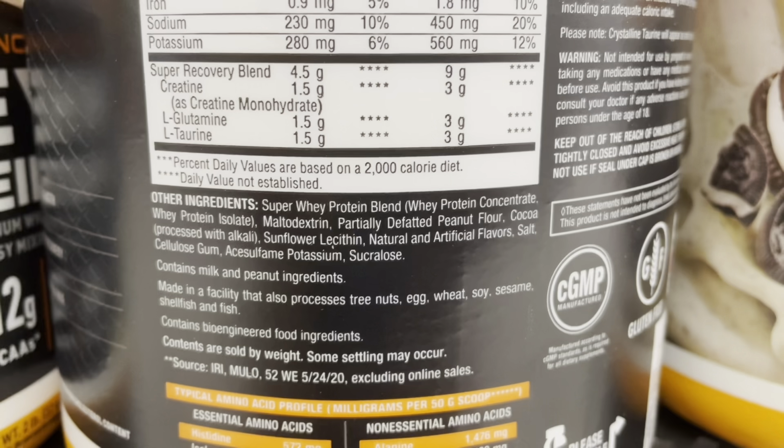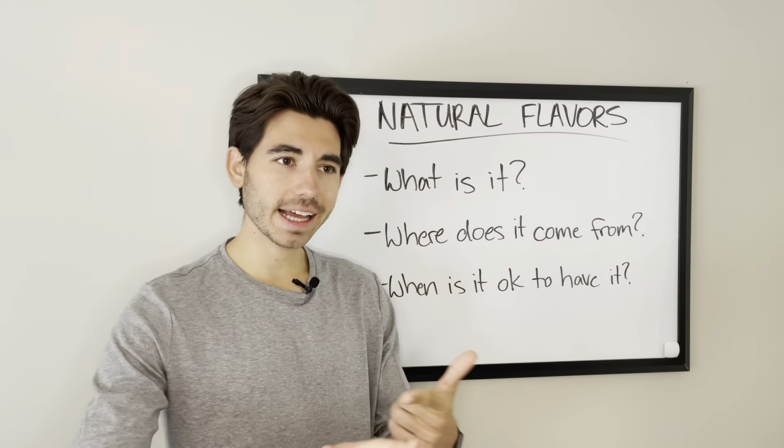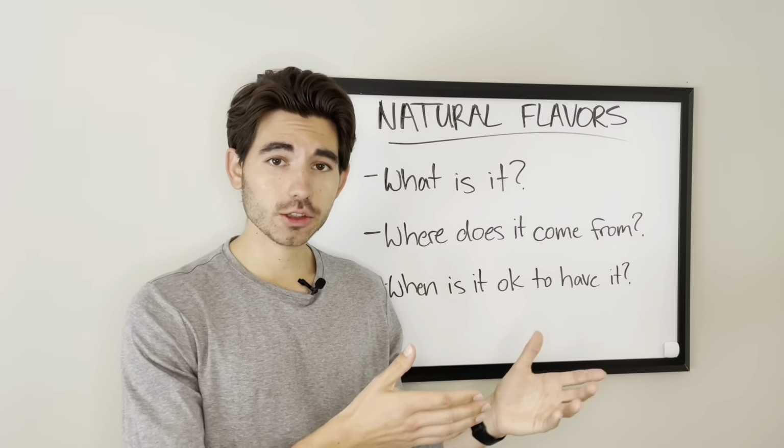Next, we see cocoa, perfectly fine just to give it that chocolate flavor. Sunflower lecithin, a very common emulsifier you're going to see in a ton of products. Natural and artificial flavors. If you haven't already watched my video on natural flavors, I suggest you do that, and you'll know that natural flavors is not too different from artificial flavors.